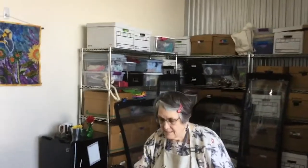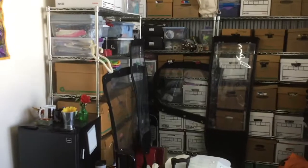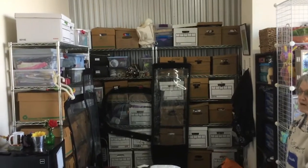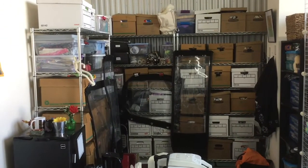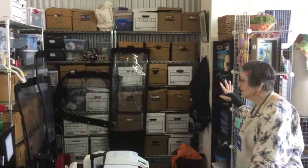And this is your wall of fabric. This here is my wall of fabric. Right now, this is the canvas projects I've been working on for a sailboat. So sometimes I do things that aren't art. Sometimes I do things that just help pay the rent. And that would be what this is, but I have a lot of that. Yes, this is my fabric wall.